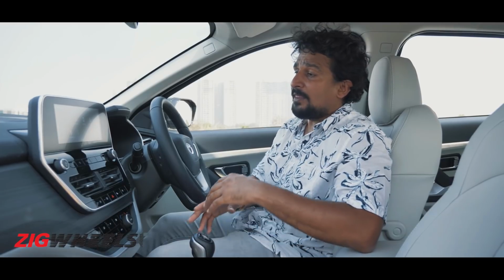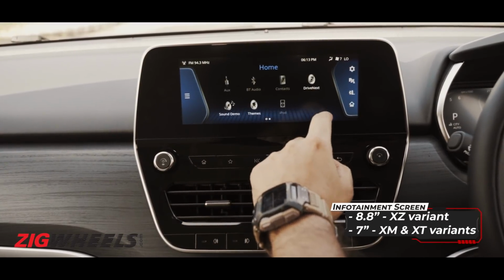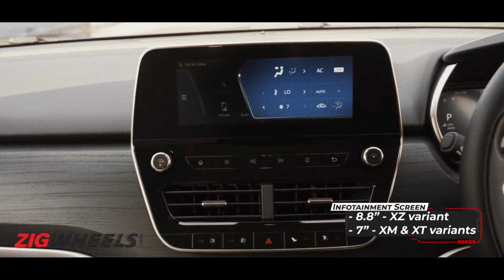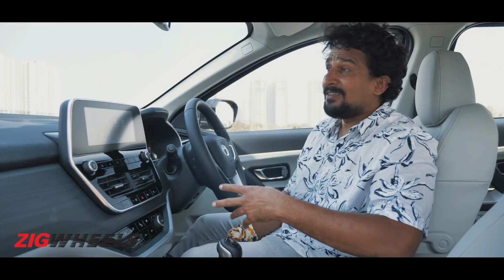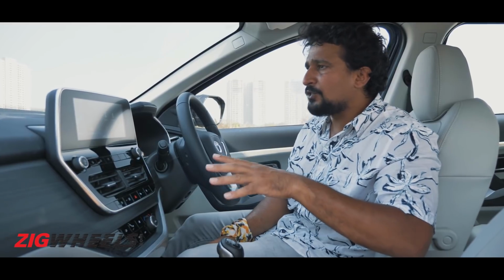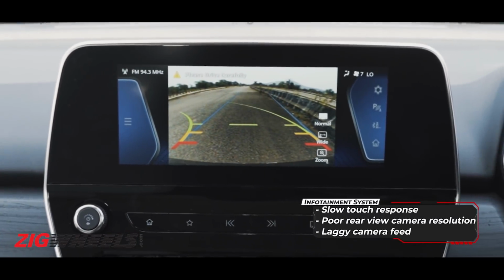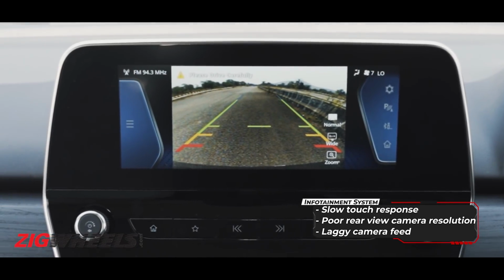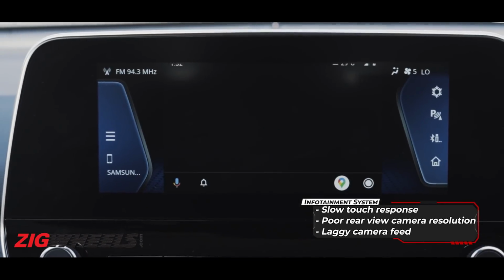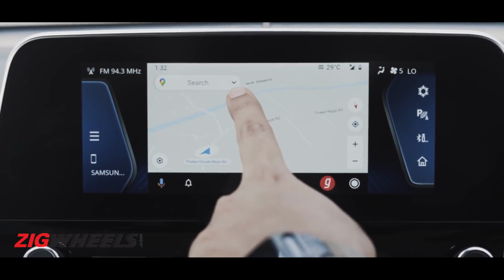And if we look at the infotainment system itself, I won't complain about the size of the screen. While yes, a bigger screen would be nicer, but in terms of features, you have smaller cars now offering things like wireless Android Auto. And fine, even features can be given a miss, but it has to work smoothly. However, on that front, the touch responsiveness, just the responsiveness of the screen, although it is crisp, does feel a bit laggy, especially when you connect it to your smartphone.